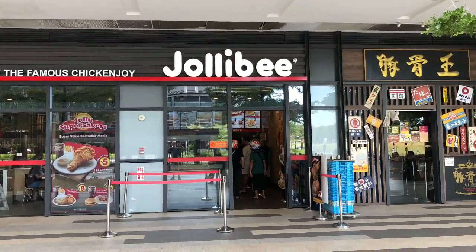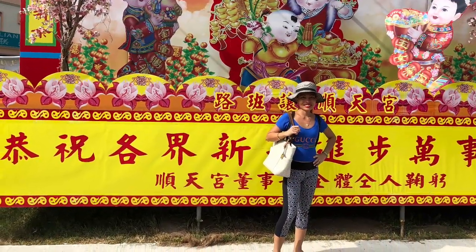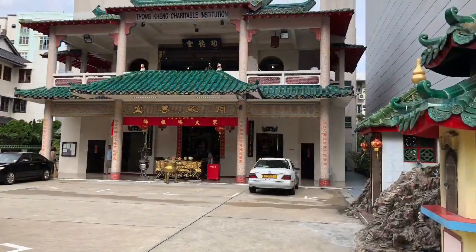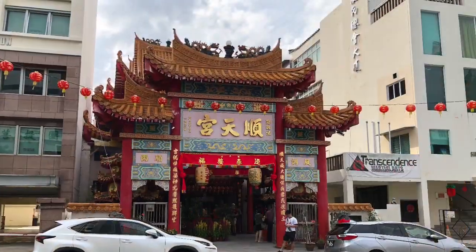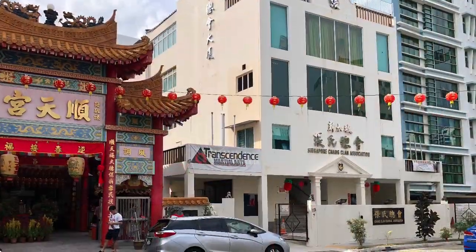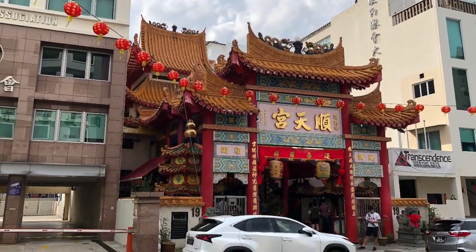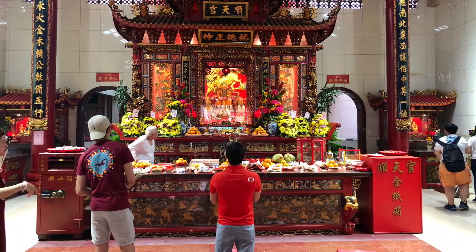The Jollibee, I took the photo because I'm coming from the Philippines, and Jollibee is trying to be all over the world and take over, just to show it's made it there anyway. There's another beautiful temple. And people are celebrating. So much of Singapore was so busy, it was refreshing to see it at a lower pace.